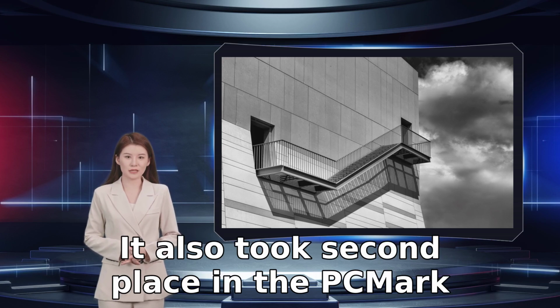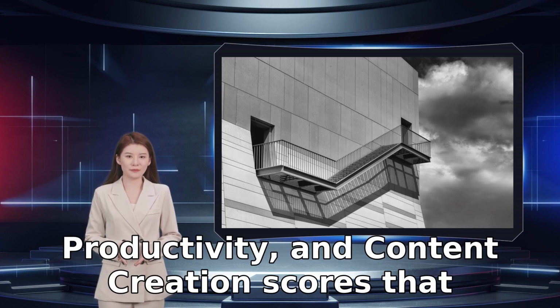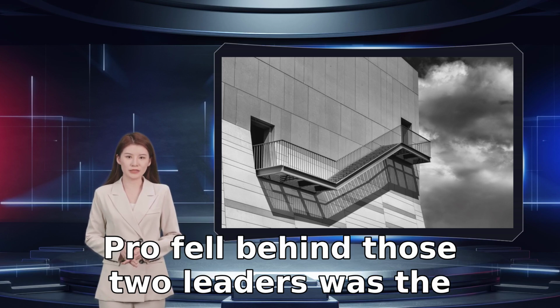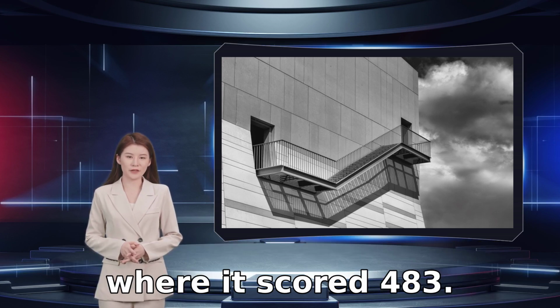It also took second place in the PCMark 10 complete test, with essentials, productivity, and content creation scores that matched. The only test where the IdeaPad Slim 7 Pro fell behind those two leaders was the PugetBench test that runs in Adobe Premiere Pro, where it scored 483.